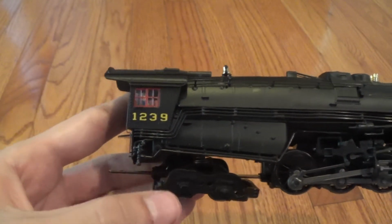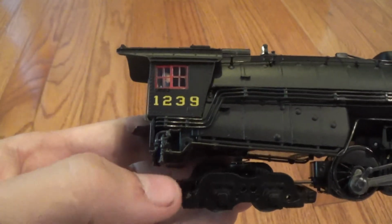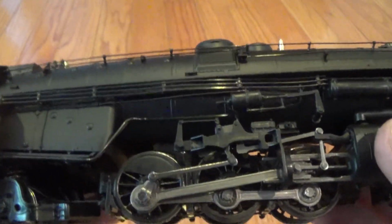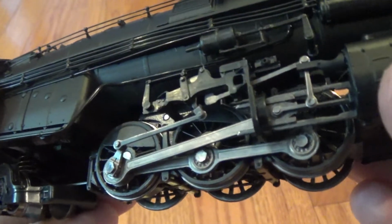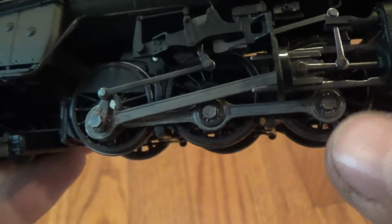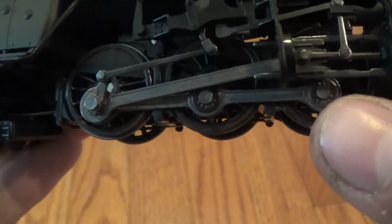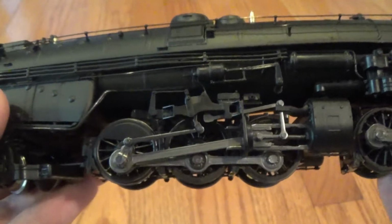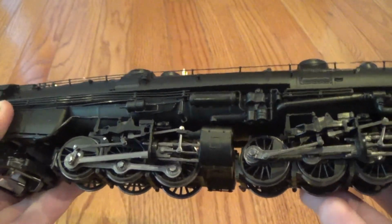You've got more detail here of different things. I think this is your blowdown. You've got really nice coupling rods and motion there. And see, this is what I mean right here. If you can see it, right there is your roller bearing rod versus your normal one. You can kind of see how it's supposed to look like roller bearings there. That's the main difference between this one and a locomotive such as 1218, besides the number.